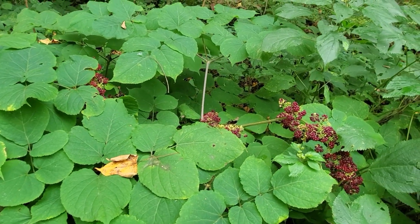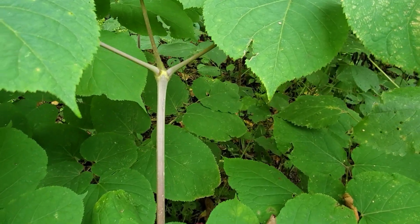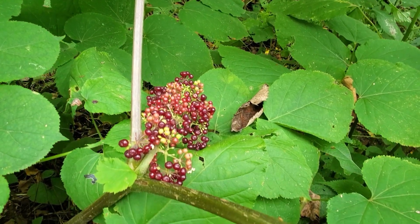The plant itself is pretty distinctive. We have our woody plants and we have our herbaceous plants. Now this is an herbaceous plant, so it doesn't form a woody stem, but it's probably the largest herbaceous plant that we're going to find in the forest. The stalks, you can see, have a distinctive branching pattern and this purple color.